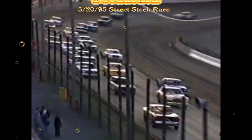Lined up 2x2, ready to go for 20 laps. Out of turn 4, green flag flies. Down they come on the outside. Your leader will be Mike McDowell down into turn 1. The 29 of Bob Duzlak Jr. right there on his back bumper.